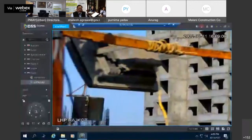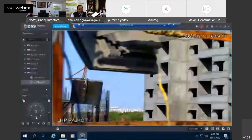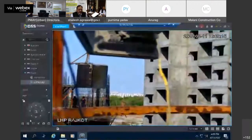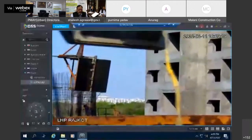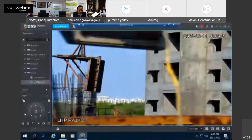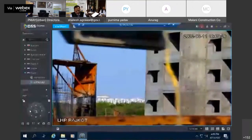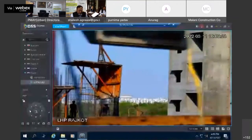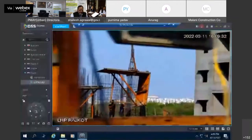Now you can see they are lowering it down, and now they are taking it slowly because they are reaching this level. Here it will be guided by supervisors and the laborers, and they have put some strings there, so through that string they will pull it and lower it down. So this is that L.